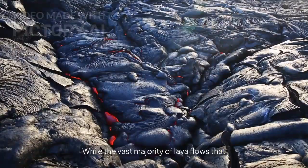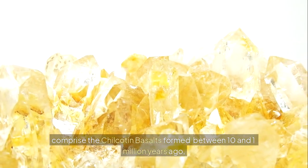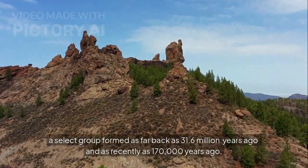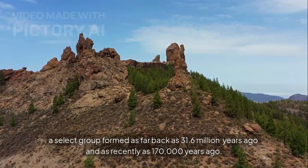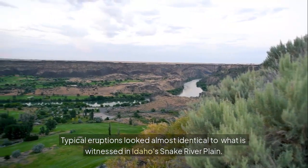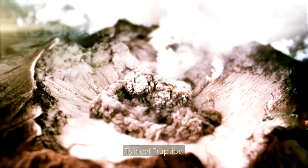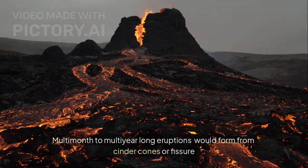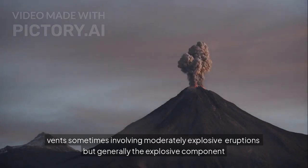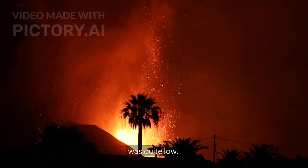While the vast majority of lava flows that comprise the Chilcotin basalts formed between 10 and 1 million years ago, a select group formed as far back as 31.6 million years ago, and as recently as 170,000 years ago. Typical eruptions looked almost identical to what is witnessed in Idaho's Snake River Plain. Multi-month to multi-year-long eruptions would form from cinder cones or fissure vents, sometimes involving moderately explosive eruptions, but generally the explosive component was quite low.